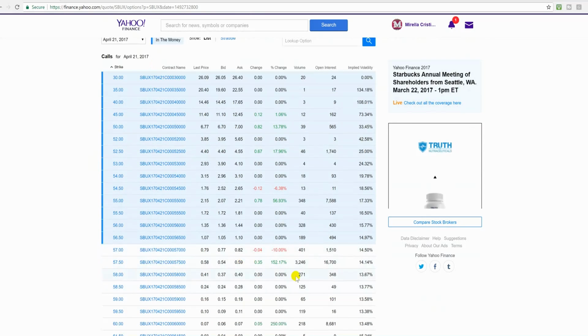So here's the 57.5 calls. Now look at this. Look at this, people. 16,000 open interest. Lots of trading here, and look at how cheap these options are. Let me explain this to you. If this goes into the money, this is going to turn. Let's say you get in at an average price of, I don't know, 70, 80 cents. This probably turns to about $2, two and a half.